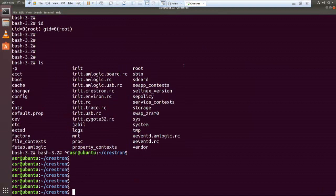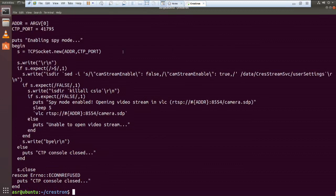Okay, so we already got a root shell. I've got an exploit that could give us another type of root shell on here, but not good enough. I wanted to do something different. So what I did, I used that command injection vuln to modify one of the config files that controls all of the streaming settings. And then I used the command injection again to restart the CSIO service to pick up those changes. And then all of a sudden our RTSP streaming started working. So I'll show you that in just a second.